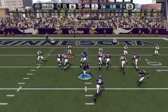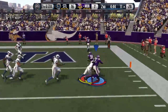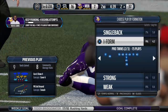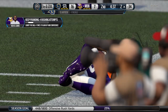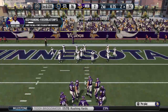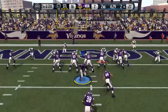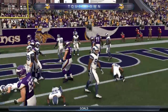Let's go. Second down and 11. Bridgewater's marked down after a gain of 9. The offense is so close right here. They just need to show a little power and punch this in the end zone and get that touchdown. Third and goal to go from the 2. He is in for the touchdown.